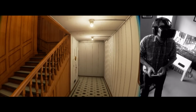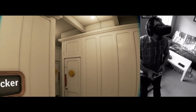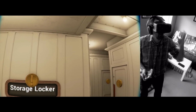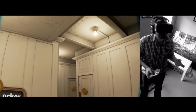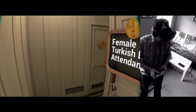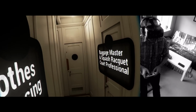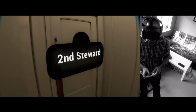And I think this is one of the powerful things with VR. You don't necessarily need gameplay. Just by having an environment that people have a genuine interest in and being able to look around it in full 3D is really, really compelling. Storage locker. I want to go down to the lower decks, the decks of death, which is not what they were marketed as, obviously. Let's go.